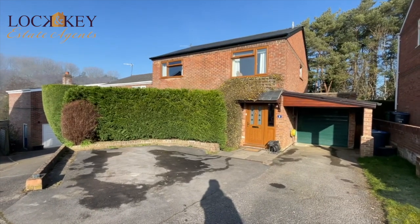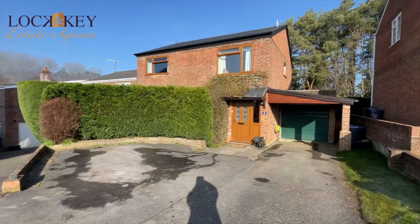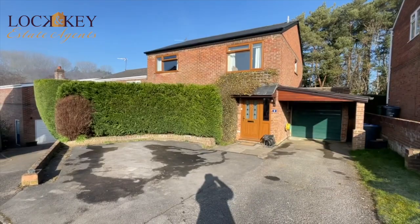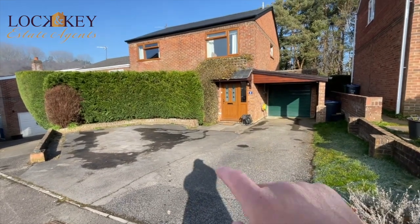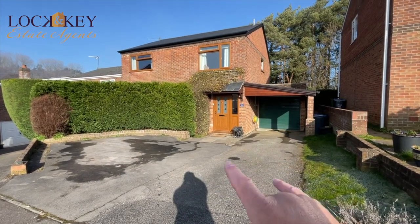Well, now we've got a detached property ready to be bought today, just winking in front of us. So we're going to go through that door, and then we're going to explore this property in Huntsmead, Bromham. And like I said, it's just ample parking. You can bring your car in there. You can have parking for 1, parking for 2, maybe 3. But let's say 2 or 3 cars in there.